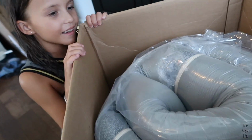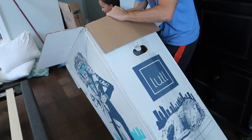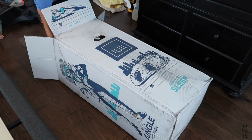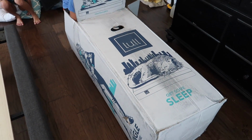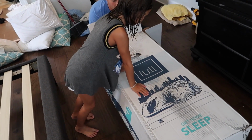I know. All right, Daddy, let's do it. Turn it over. All right, watch out, little beast. Oh, it's heavy. So let me know in the comments if you guys have ever seen a bed like this or have one. Your job, pull the other end. No, don't push down.